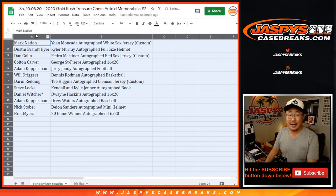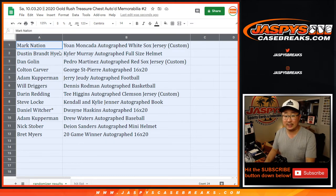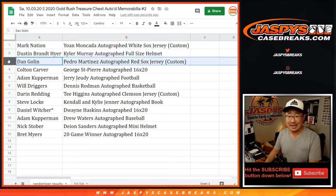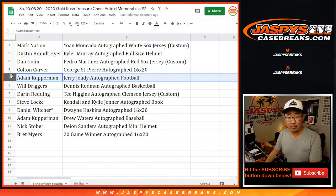There you go. Mark Nation, you have the Yoan Moncada autographed White Sox custom jersey. Dustin with the Kyler Murray full-size helmet. Dan with the Pedro Martinez autographed custom jersey. Colton with the George St. Pierre autograph on the big 16x20 photo. Adam with the Jerry Jeudy autograph football with the Alabama patches on it. Will with the Dennis Rodman autograph basketball. Looks like a full-size basketball, too.